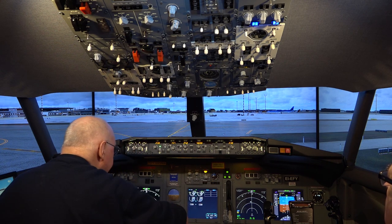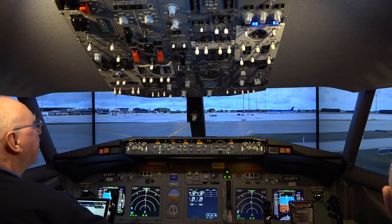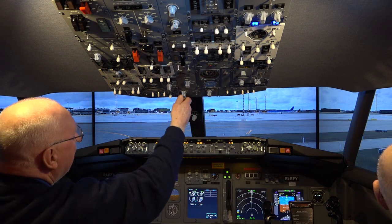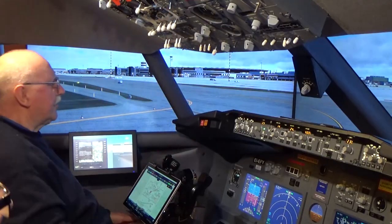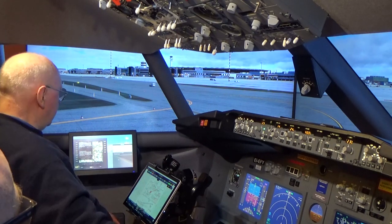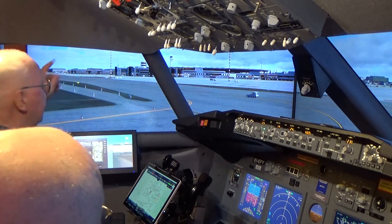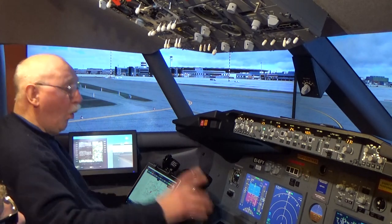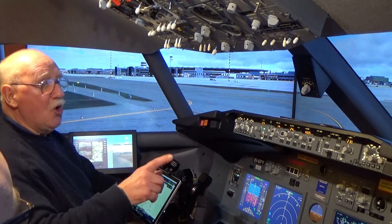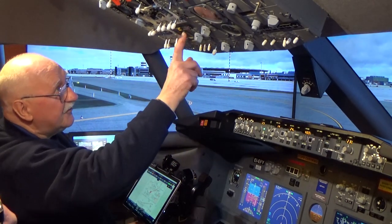See, there's a lorry over there. Now I need to start the APU. Now I've got to go down there and around the outside and find parking. Well, I need to go to parking gate one, because when Eurowings did this flight, they went to gate one.